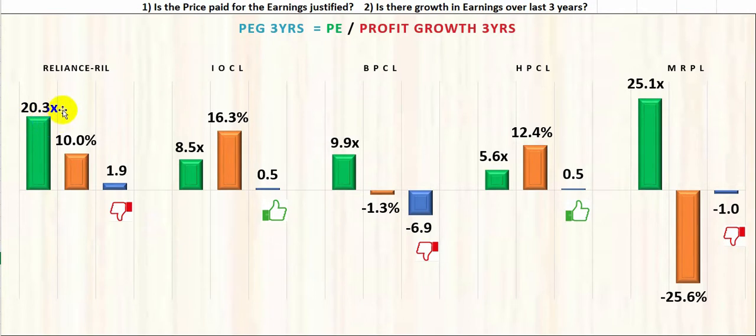RIL's price earning multiple of 2019 was 20.3. This is not a price earning multiple of 2019, but it is a price earning multiple of the recent 12 trailing months. And we are getting a profit growth rate of 10%. That is, the PEG has increased to 1.9. So in the 5 years, we saw that the PEG was reasonable and below 1.5. So it was a good buy. But in the recent 3 years, the growth rate in the profit has decreased to 10%. So therefore, the PEG has gone up to 1.9. So either the price earning as a ratio has to come down, or the profit rate has to go up for the PEG to fall below 1.5.